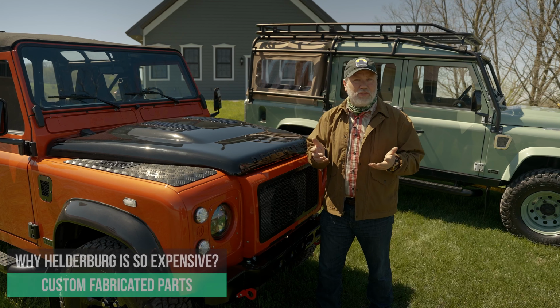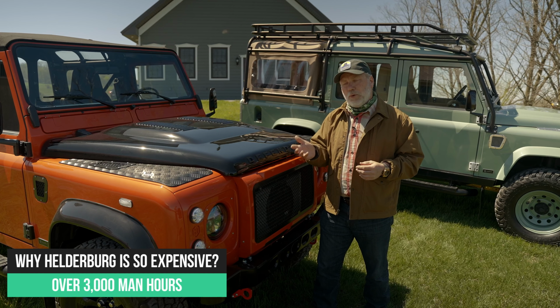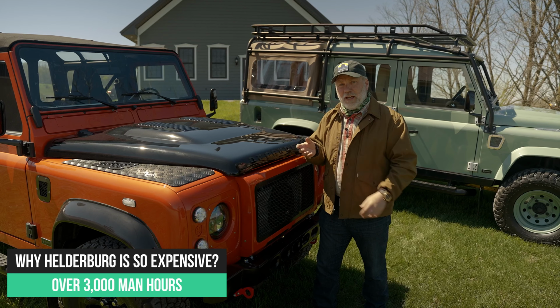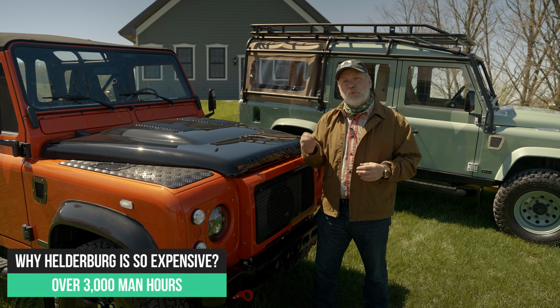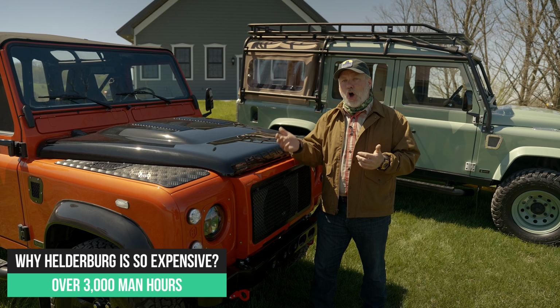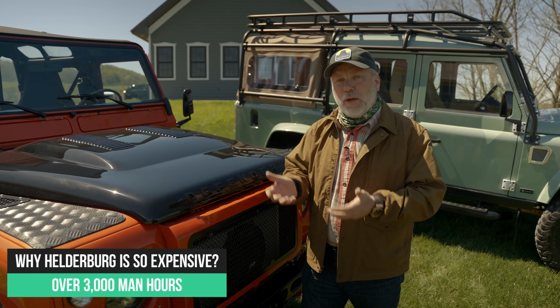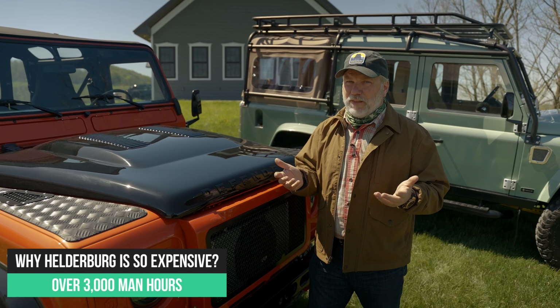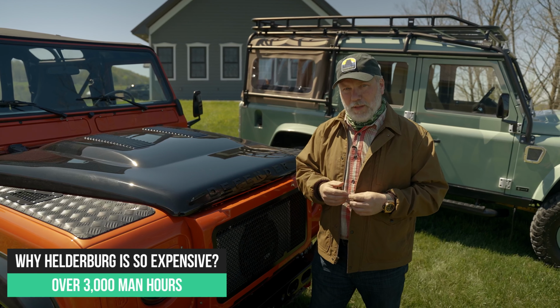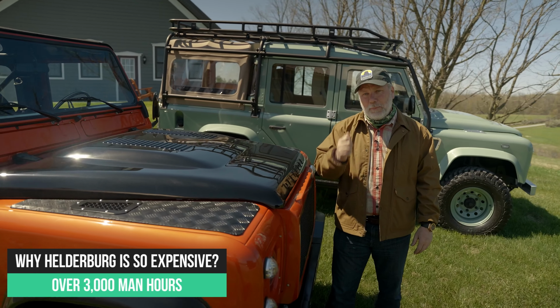And probably the biggest thing why Helderburgs are so expensive is the amount of hours that we're putting into them, the amount of love. A Helderburg typically takes around 3,000 hours to build because we're taking it all the way down to the frame and then we're building it all the way back up. So you have to think, how much would you want to make if you were spending 3,000 hours banging your knuckles and cutting your hands to build something, and it's a passion?